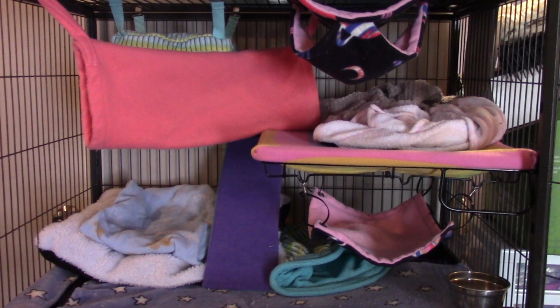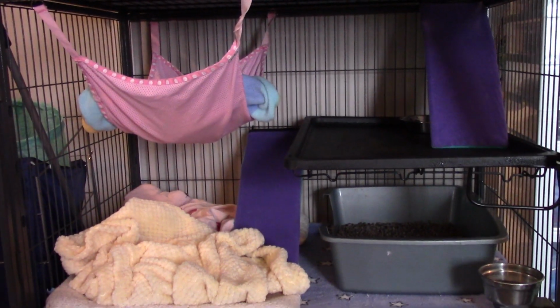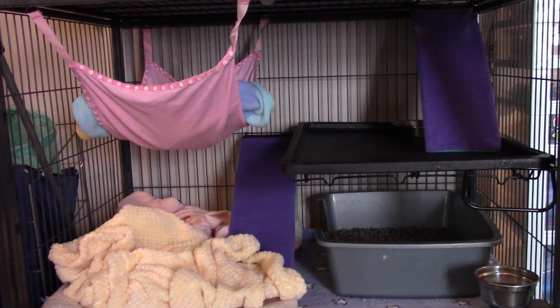God, look at how beautiful that cage looks. Oh, it's so nice. I'm so proud of it. And my ferrets are gonna be really excited to get in there and make it nice and stinky.